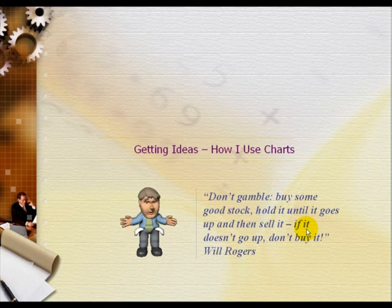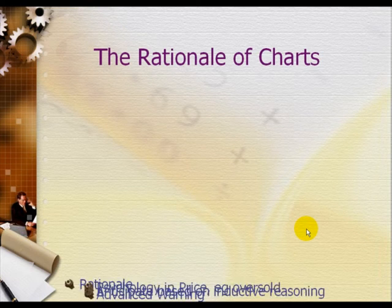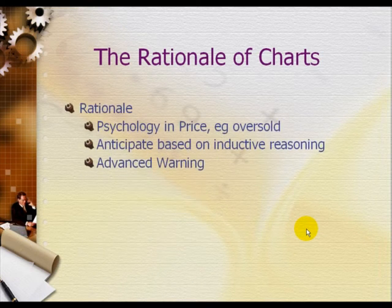Well, let's start with, what's the rationale of charts? Why do we look at price charts at all? And I'll show you what price charts are in a second. But what's the point? Well, the rationale is that trading psychology, the whole market psychology, is in actual fact within a price chart. Whatever the price is, whether the stock is oversold, and I'll explain this term later, or whether it's overbought, the whole market psychology represents the price. People are putting their money where their mouth is. And that's actually the most important piece of information we can ever have. That's why we look at charts.